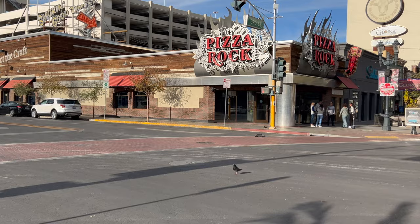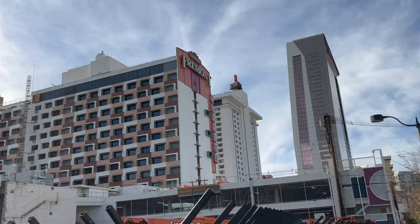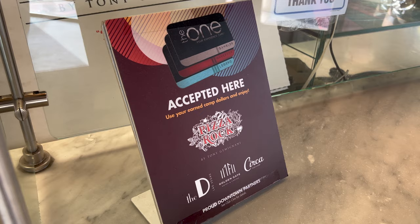You want to go to Four Queens? Yeah. Okay, go Four Queens. It's 21 degrees, which is pretty good for middle of Jan, Celsius of course. If you take your card from Circa, you can swipe it at Pizza Rock.